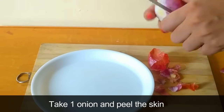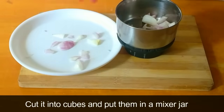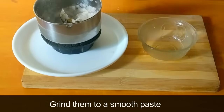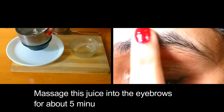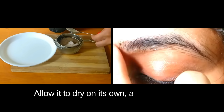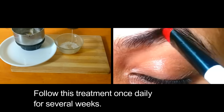Take one onion and peel the skin. Then, cut it into cubes and put them in a mixer jar. Grind them to a smooth paste and extract the juice. Massage this juice into the eyebrows for about 5 minutes. Allow it to dry on its own, and then wash it off with the cold water. Follow this treatment once daily for several weeks.